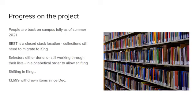And shifting is currently going on in King. If you come to our library, you can see there's a stack of 3 to 6 full ranges that are currently empty. So a lot of great work has been done on this project, and they're now updating signage to match where the new locations are. And to note, there's been about 14,000 items already withdrawn since December. That was about when we started counting, so there might have been more items prior. Our colleagues in Kristen's department are still sending up book trucks of things to be withdrawn, though they are trying to be cognizant of not overwhelming our technical services staff, which we're very thankful for.